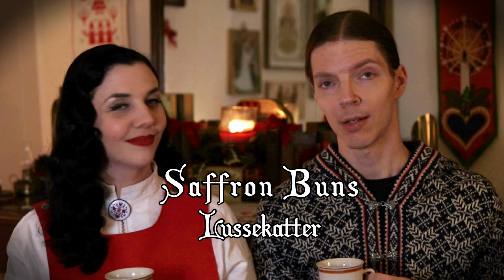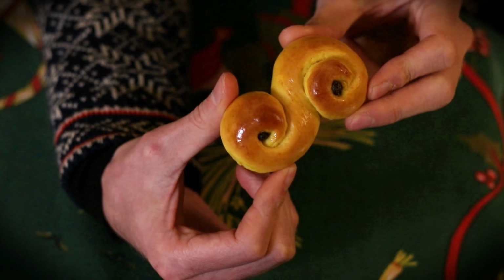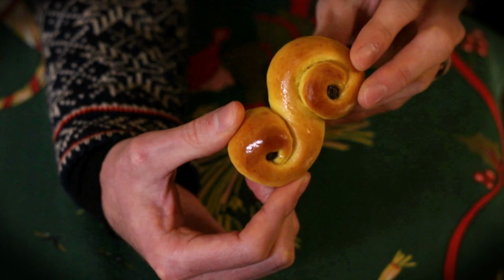The saffron buns are very traditional, and you wouldn't really eat them any other time than around December 13, around the third advent. So this is how the saffron buns look. It's a traditional S shape, or eight, depending on how you see it. And it has two raisins tucked in.